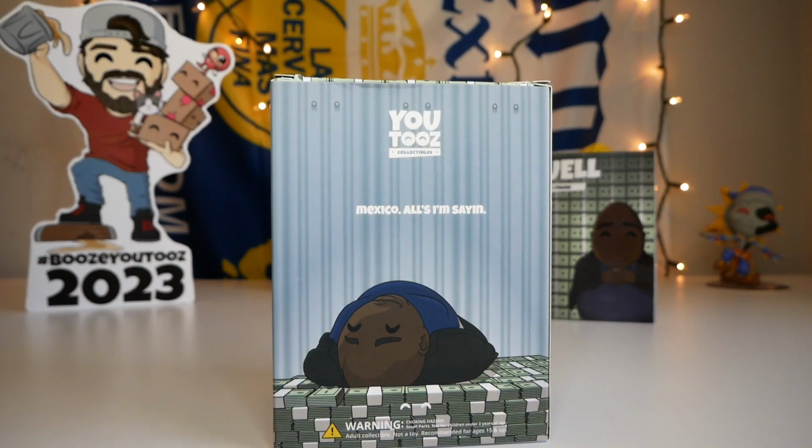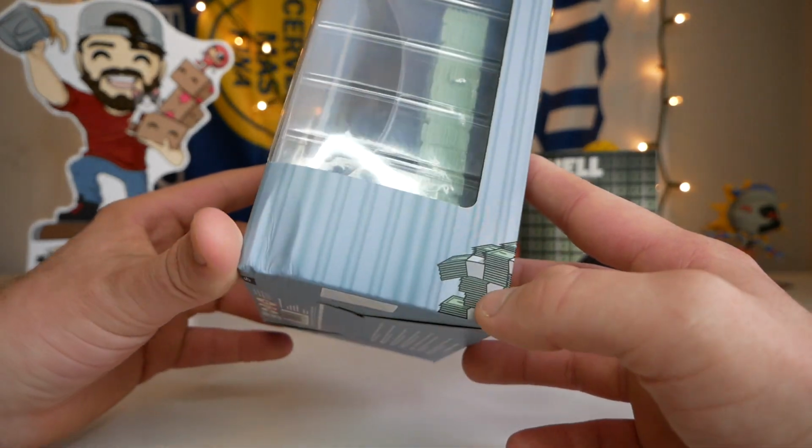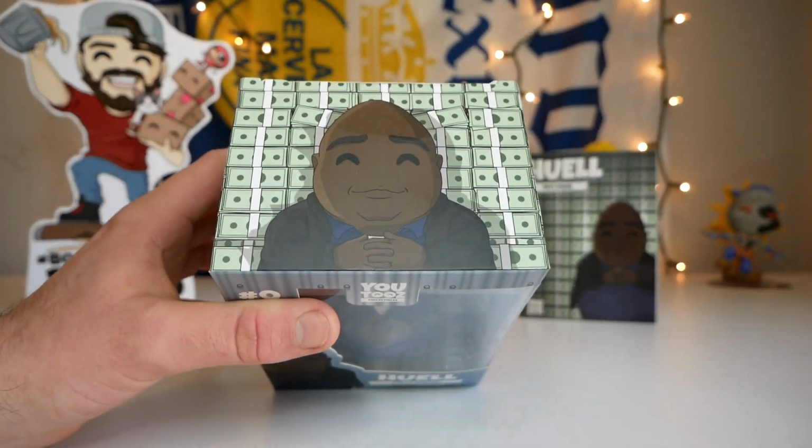And if my memory serves me right, I believe, isn't that Huel and the character that Bill Burr plays, don't they consider just taking the money and going to Mexico? I think something like that. But on the final side here, it looks like, oh, look at that. We actually do not have a message on this side of the box here. Very strange. But on the top here, we have another picture of the concept with that money background.